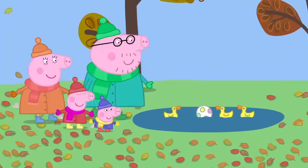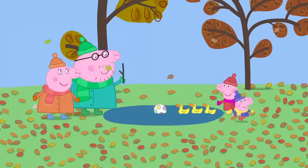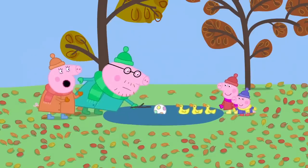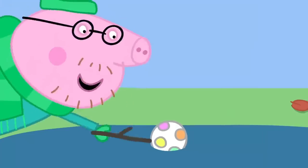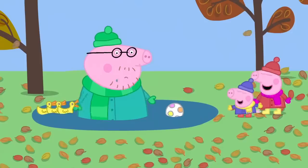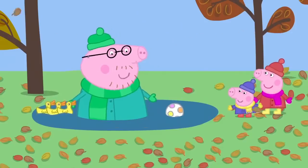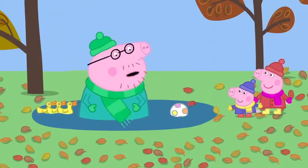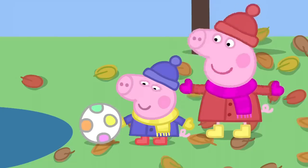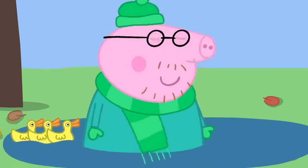The ball is in the pond. I'll just use this stick to reach it. Just a bit further, Daddy. Be careful, Daddy Pig. Don't worry, I've almost got it. Daddy, is the water cold? A little bit. The wind has blown the ball out of the pond. That's lucky. What a stroke of luck.